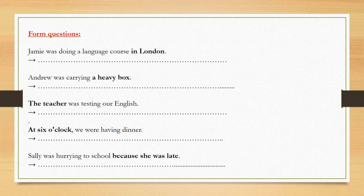Now let's practice together how to form a question using the past continuous. 1. Jamie was doing a language course in London. What am I asking about here? I'm asking about a place. I'm asking about London. London is a place. To ask about a place, which question word should I use? The question word "where." So we're going to form a WH question. So the question is, where was Jamie doing a language course? Jamie was doing a language course in London.